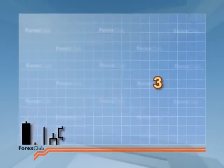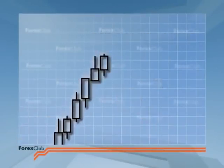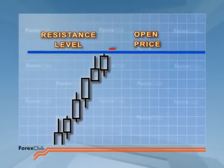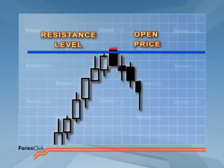Or thirdly, the second candlestick opens above an important resistance level and then the price falls. This tells us that the bulls cannot control the market. They could not maintain the initiative and were repulsed to former levels.